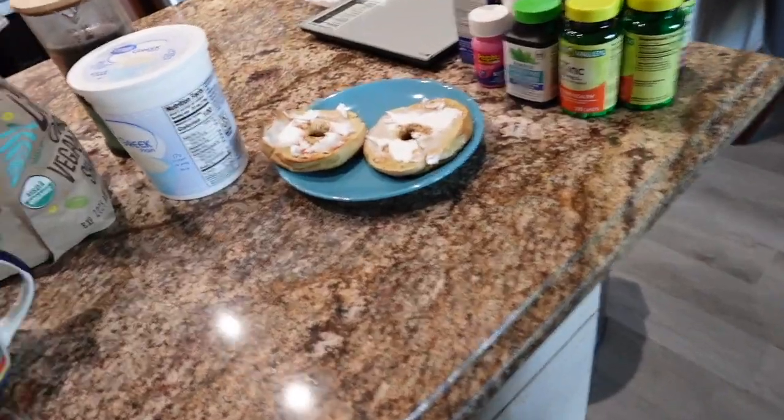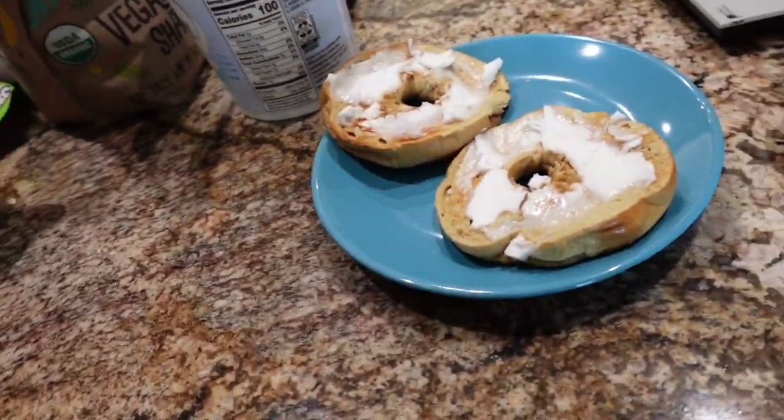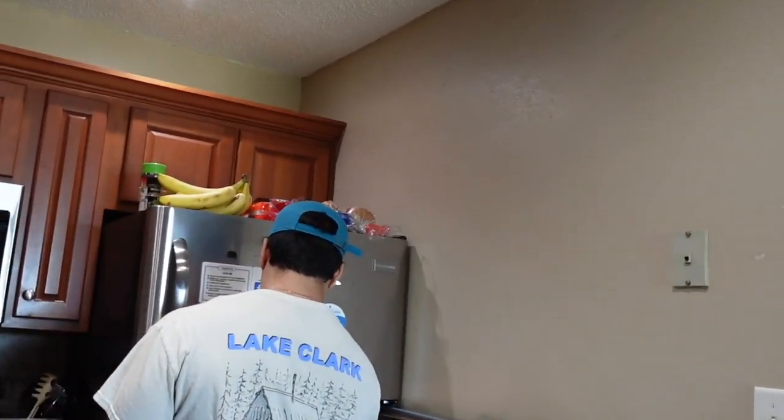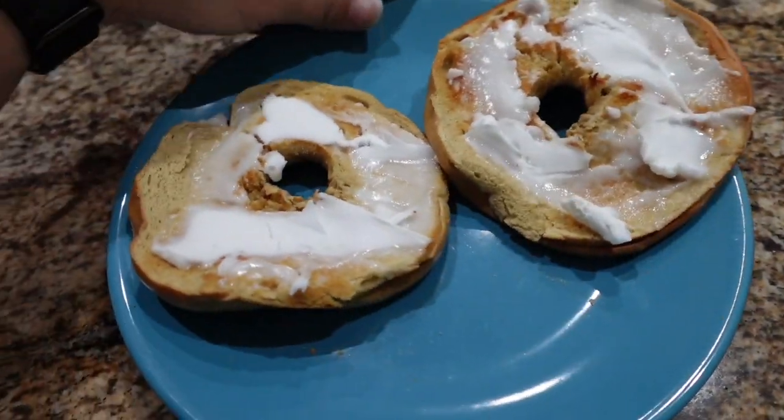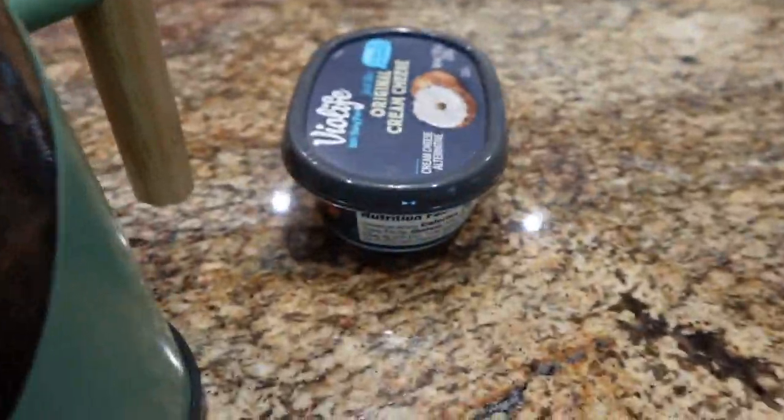Have a busy few days at first, but they should be able to go to the beach around afternoon time today. Okay, we are back. They're up there. Bagels. This is a pumpkin spice bagel, and then the Violife cream cheese.